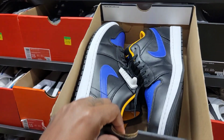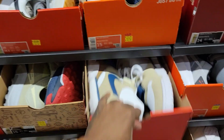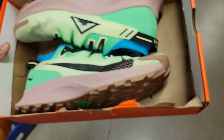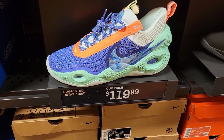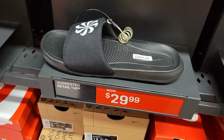These Laker lows are here still, size 15, 110, 20% off. Trainers, yeah, this is a steal right here, so I couldn't really pass this up. 34 bucks for a size 13, brand new trail run. I was just talking about that in the last shoe. 119 as opposed to 160. Getting around slide season, 29 bucks as opposed to 45.